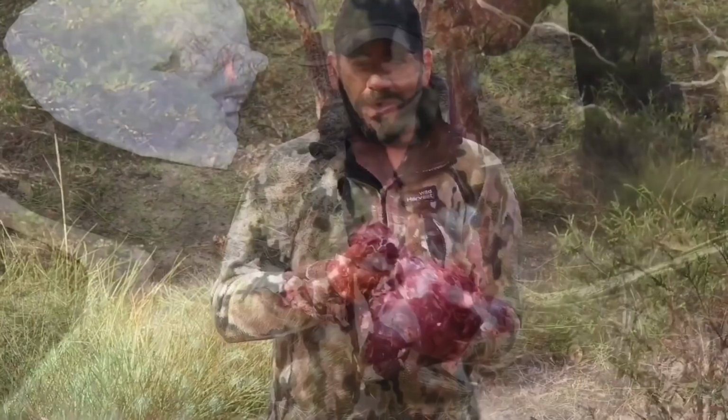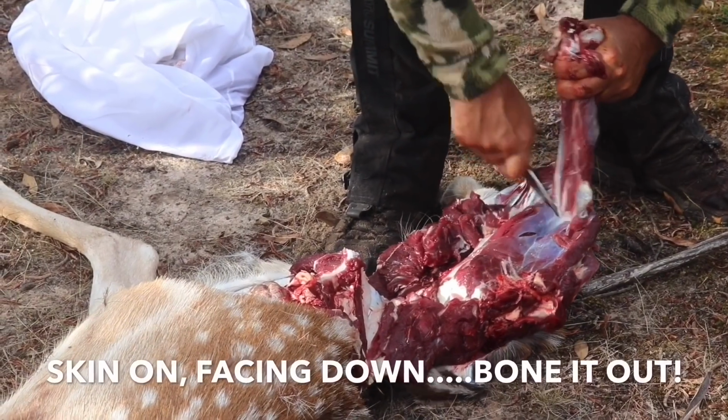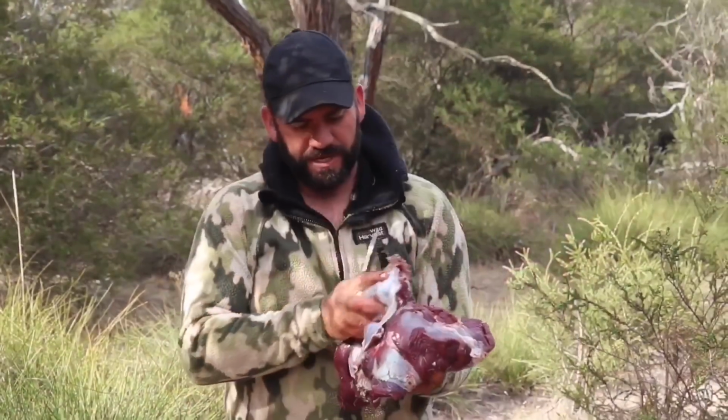Luke's got the big lens on the camera, so it might not pick me up that great, but basically I've just got this spiker boned out. You can see the way I laid the leg down to protect the meat from the dirt.